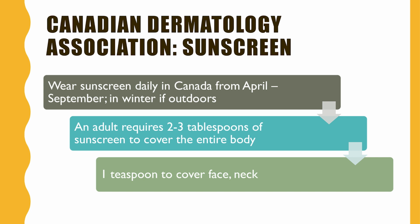The Canadian Dermatology Association has given some guidelines on sunscreen use in Canada. They recommend wearing it daily from April to September. If you're outside in the winter, in particular skiing, you're going to get a reflection from the snow, so you should be wearing it in the winter as well if you have a lot of time outside. In general, we tend not to put enough on. They recommend an adult wear 2 to 3 tablespoons of sunscreen for the entire body, or 1 teaspoon to cover the face and neck.